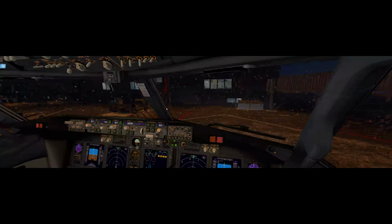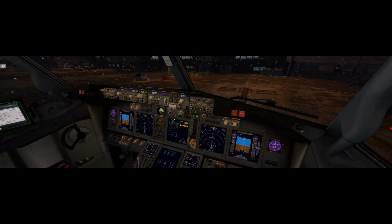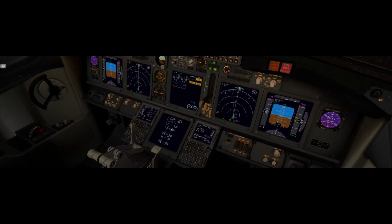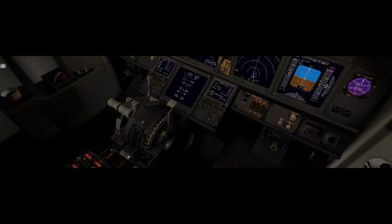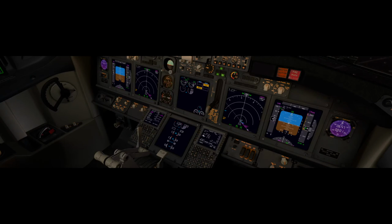Good. Oh, a little bit of problems with Xenviro sometimes in some view, but okay, let's start the engines. Starting 2 and 1 in sequence. Number 2, we have hydraulic pressure, and we monitor the startup. Starter cut out. Engine number 2 is stable. Start engine number 1. Starting number 1.